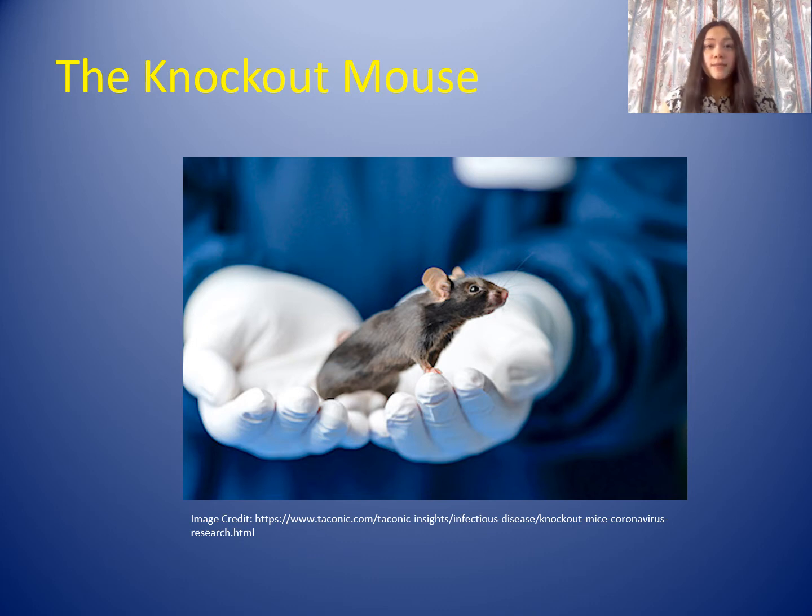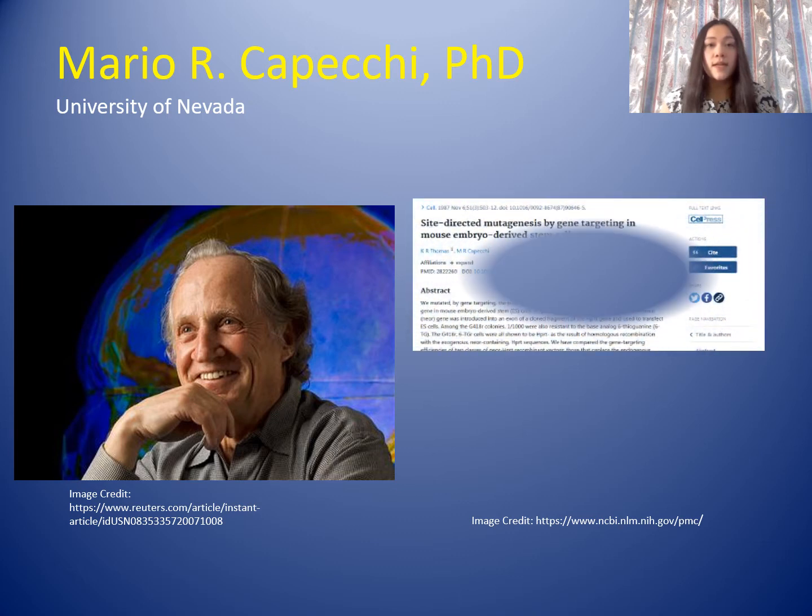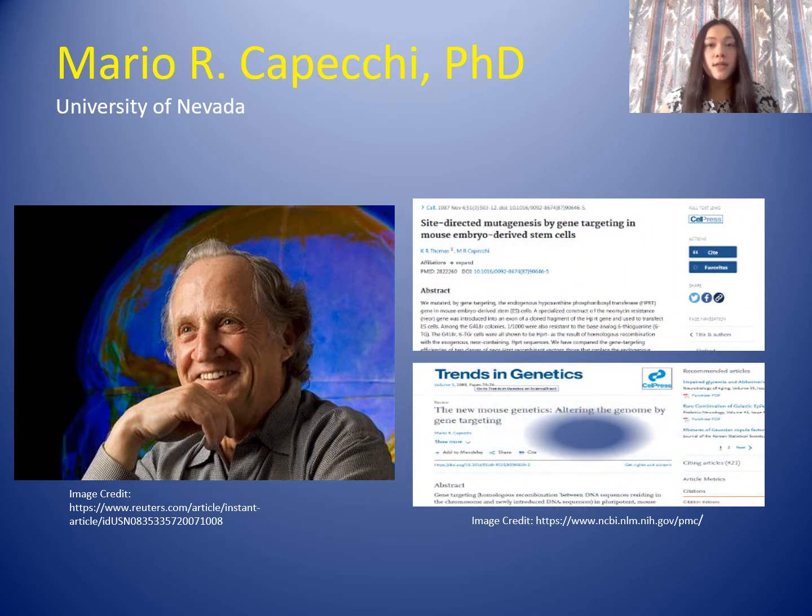During the 1980s, mouse genetics underwent a revolution. These experiments culminated in the creation of the first knockout mice. The first recorded knockout mouse was created by Dr. Mario Capecchi. He was awarded the 2007 Nobel Prize in Medicine. Dr. Capecchi's 1987 landmark paper in Cell and his 1989 paper in Trends in Genetics both describe gene targeting to generate mice of a desired genotype.